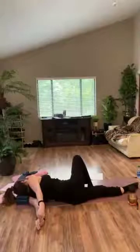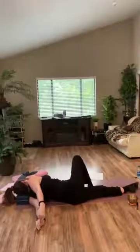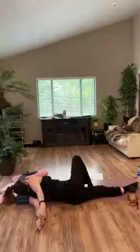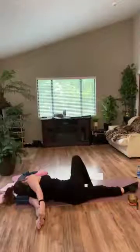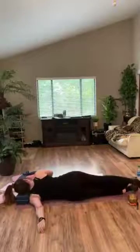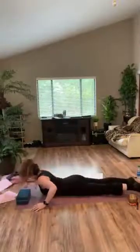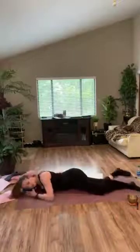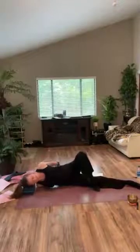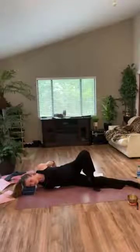And so I'll hold for about 3 breaths. You can hold it longer if you like. And then very gently release. And if appropriate, move on to the opposite side. So left hand will be back. I'm gonna spider up my fingertips, roll part way, reach and stretch and breathe.